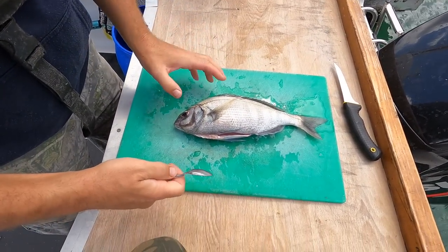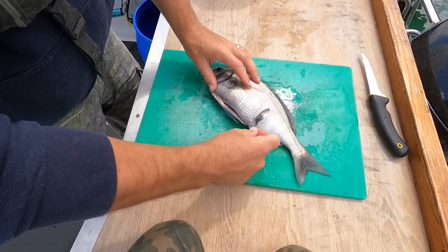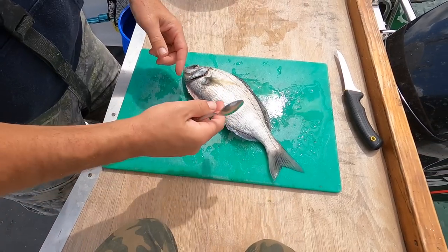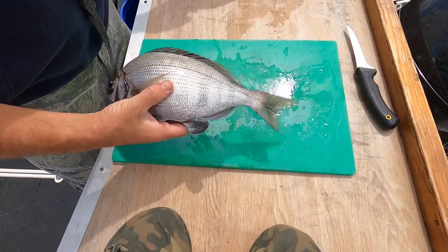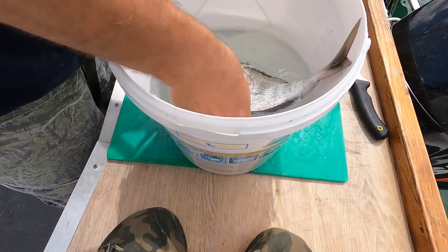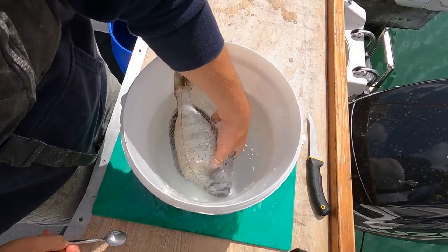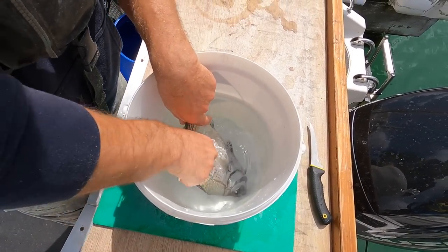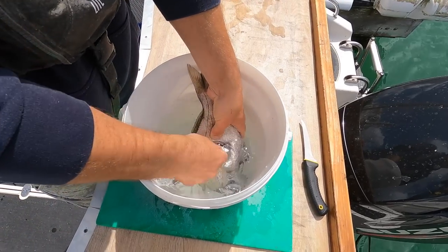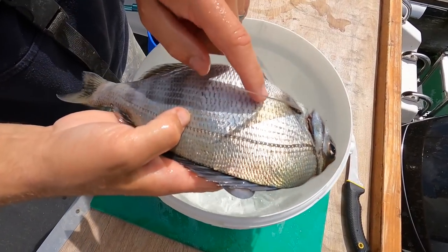Now it's not going to be too much of a problem scaling it here because I'm still outside on the boat. But as soon as you go and start rubbing the scales like that, they just fly everywhere. So the easiest thing to do is to scale it underwater. So I've just got a bucket full of water here. All you do is you keep the fish submerged underwater and then scrape up against the grain. Yeah, you can see straight away where those scales are coming off, can't you?